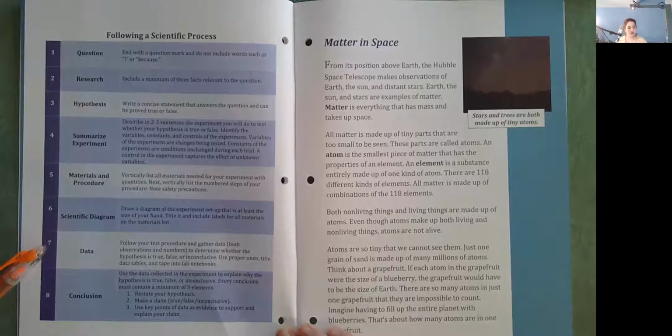Data. Follow your test procedures and gather data, both observations and numbers, to determine whether the hypothesis is true, false, or inconclusive. Use proper units, title data tables, and tape it into lab notebooks. Conclusion. Use the data collected in the experiment to explain why the hypothesis is true, false, or inconclusive.